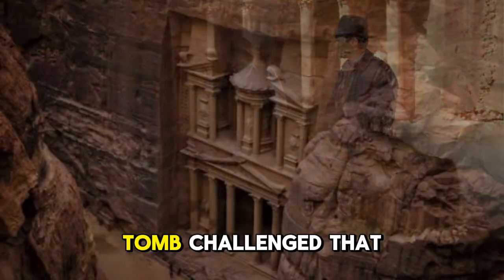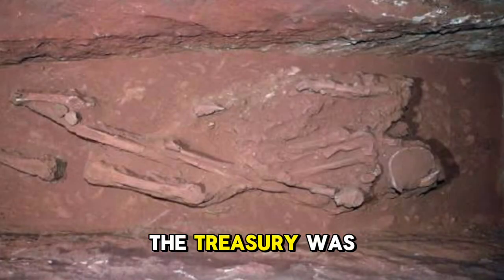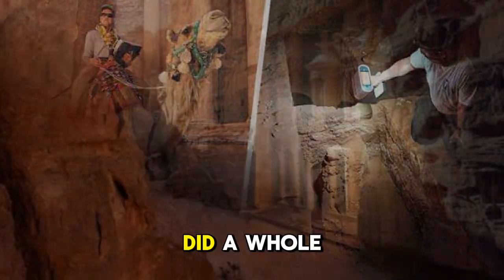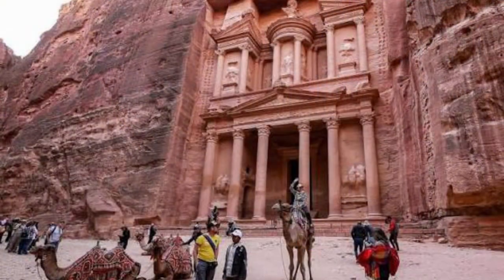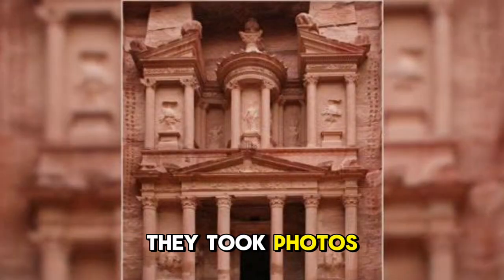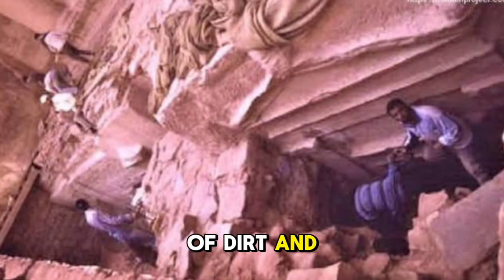But now this tomb challenged that story. If the chamber was sealed before the treasury was built, then what? Did someone live here first? Did a whole other people walk these canyons before the Nabateans arrived? The team studied the skeletons carefully. They took photos. They measured bones. They collected samples of dirt and pottery.